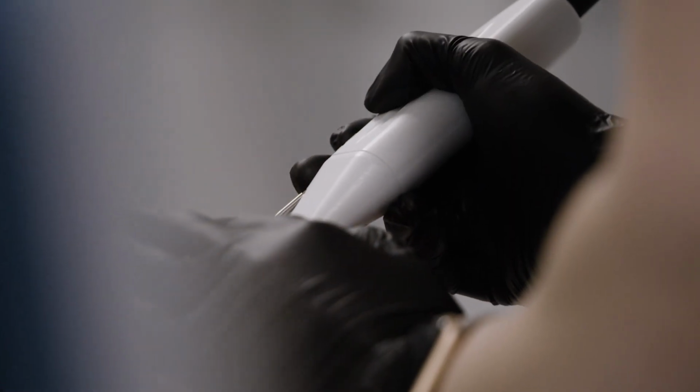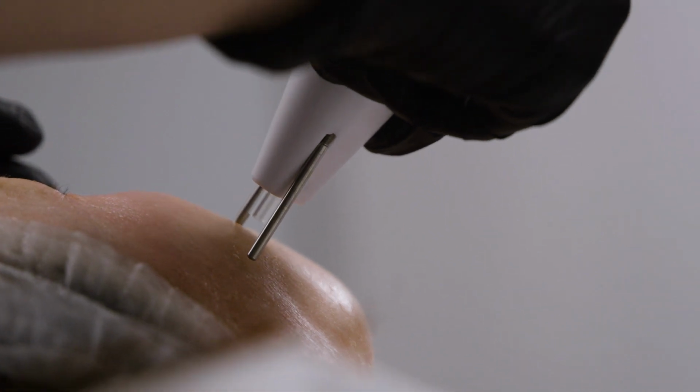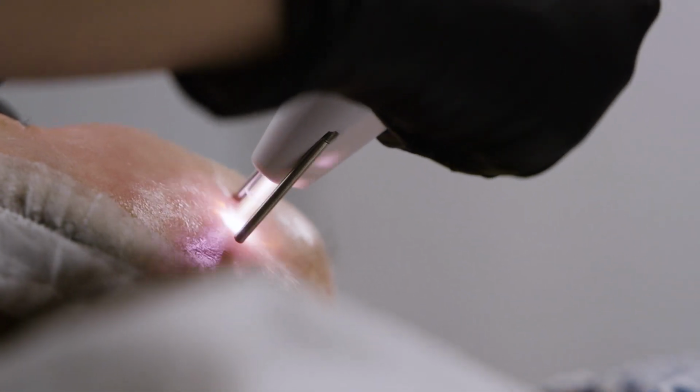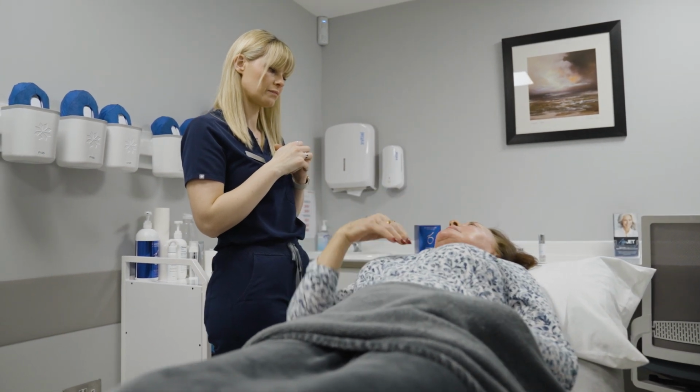Before the procedure, no numbing is required. However, if you are due to have a deeper treatment, a numbing cream may be applied up to an hour beforehand. Your therapist will advise you on this during your consultation.